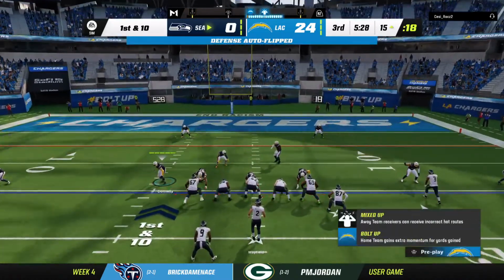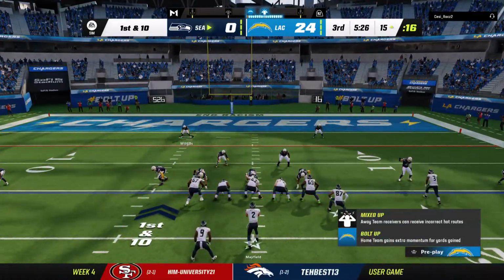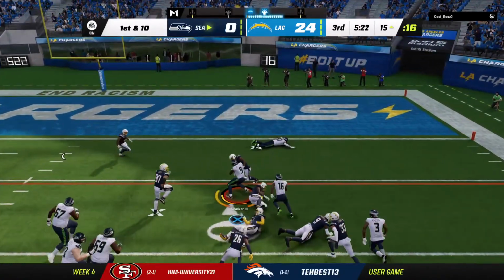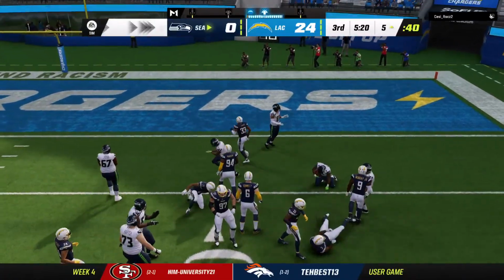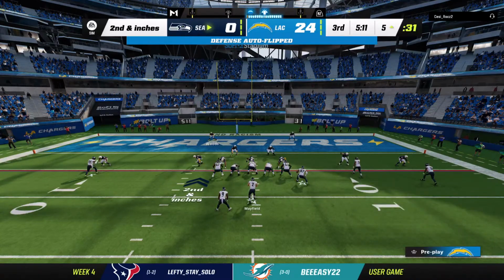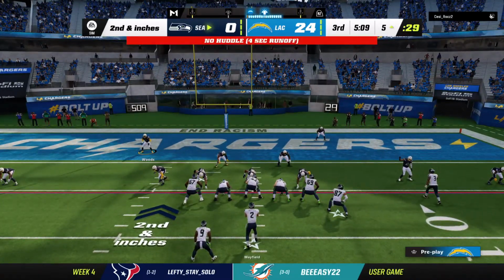So after the big play, look at this, all the way down at the 15 now on 1st and 10. Walker now on 1st and 10. And he'll be brought down this time at the 5-yard line. So not quite a 1st and goal just yet as they come up now 2nd and inches.